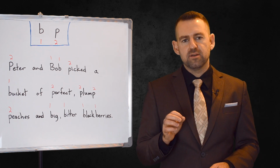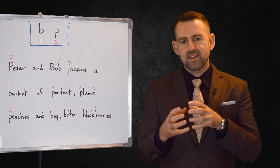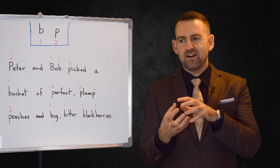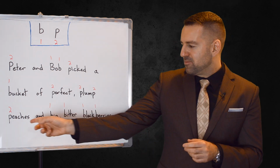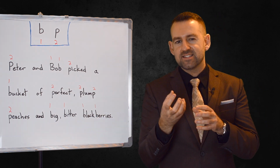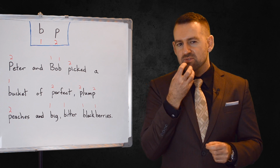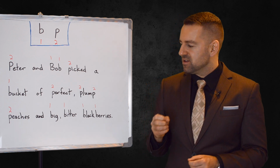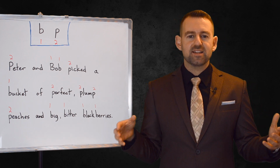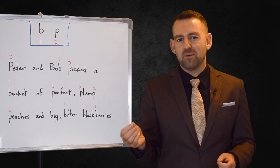The word plump means full, fat, and round. So if something's plump, it's like peaches. A peach, we would say a peach is plump if it's really nice and round and fat and juicy. So we would say that's a very plump peach. Or a person could be plump. If a person is fat and round, then you could say they're a little bit plump.